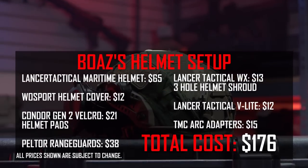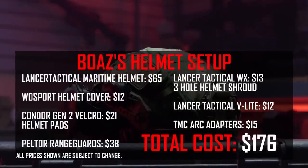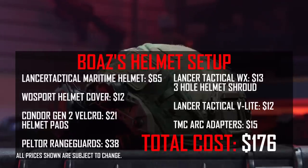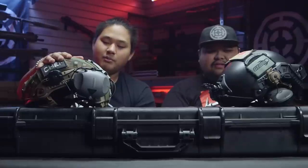Yeah. And one thing I would add to this helmet is maybe a counterweight pouch, just to balance out the weight, so my neck isn't fighting to stay up all the time. But other than that, that's pretty much my go-to helmet setup.